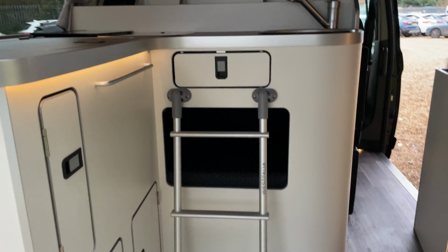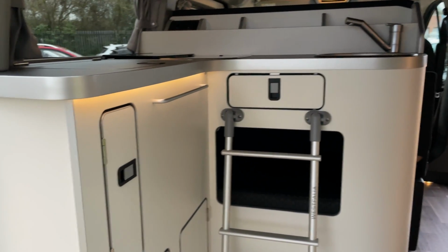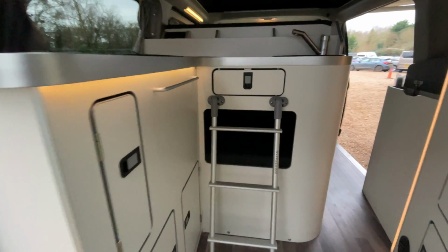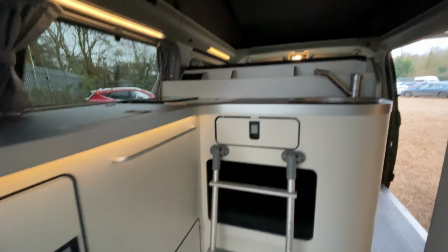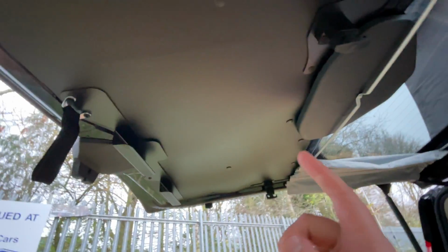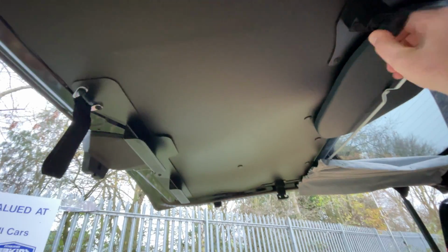So now we are at the rear of the vehicle, otherwise known as the kitchen. I am over 6 foot in height, and I can stand up in this kitchen, not a problem. Before I get in, I'd just like to show you on the tailgate, the table gets stowed away there, very clever. It just gets stowed away, you won't even notice.